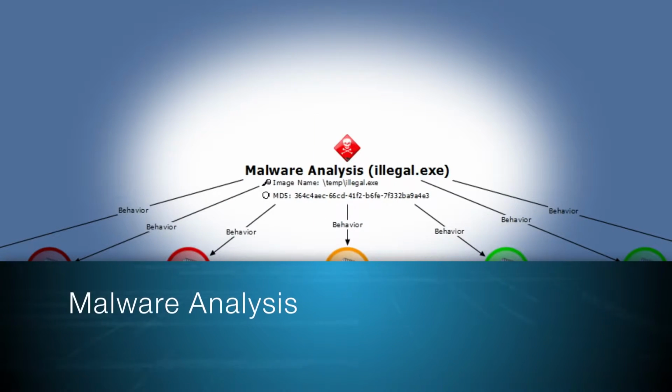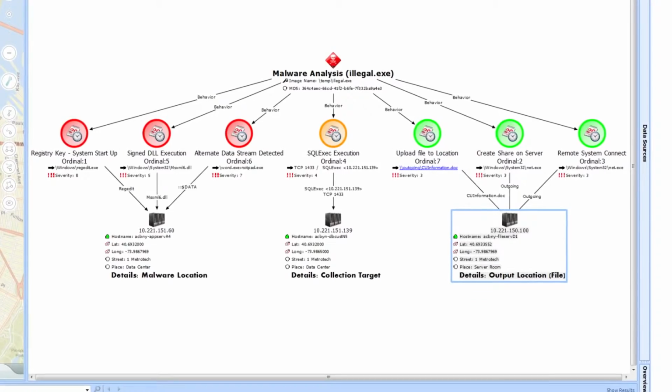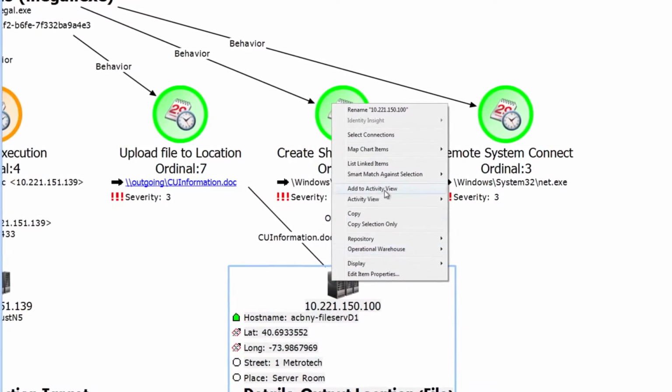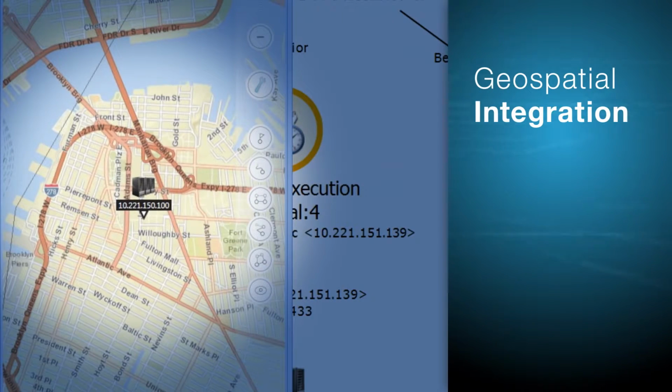Meanwhile, the malware analysis is returned, confirming that data is being siphoned from sensitive systems and copied to a remote server. Leveraging the integrated geospatial analysis capabilities, the team plots the physical location of the remote server and identifies where the theft will take place.